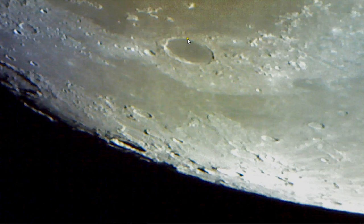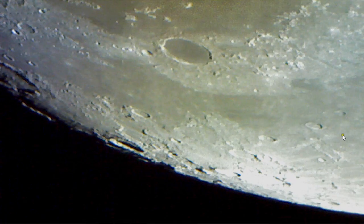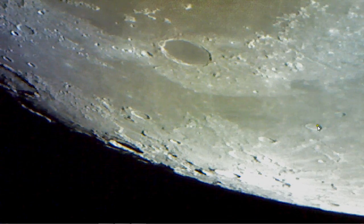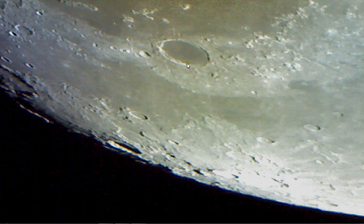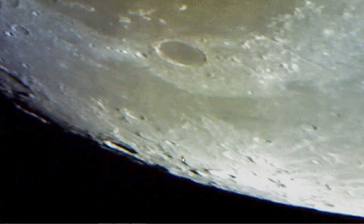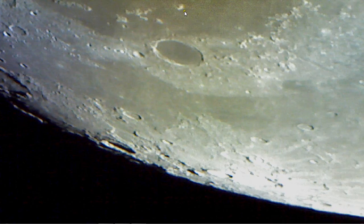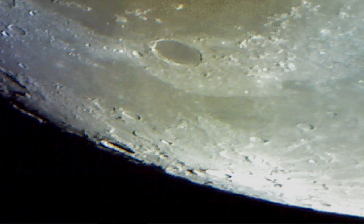Let's go to that. You'll see it. If you're looking at the very bottom, it'd be to the immediate left of the bottom, and there's a large crater. Yeah, I see it. Let's go exactly north of that, because it looks to me like there's more detail here than will be on the right side of the moon.